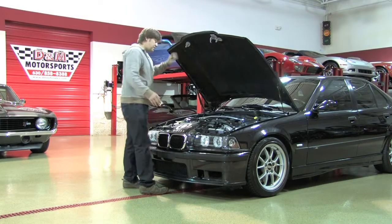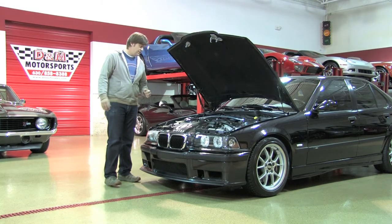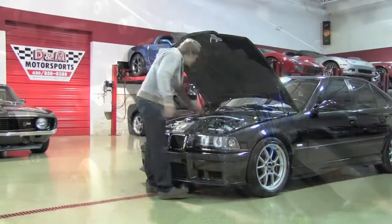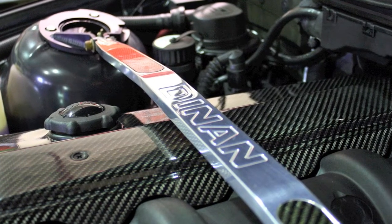Now under the hood is where the magic is in this M3. It is a Dinan Supercharged Stage 2 setup. You can see you got a Vortex supercharger plumbed basically right into the top here. Strut tower brace, it's an aluminum strut tower brace. Fully set up. $77,000 in receipts on this car.